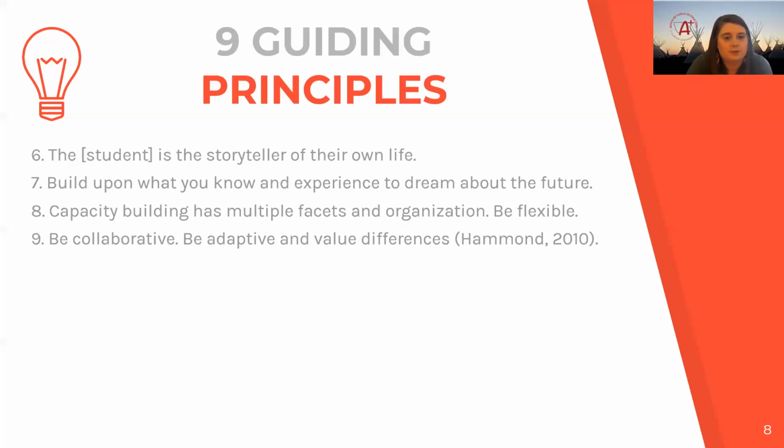The student is the storyteller of their own life. Build upon what you know and experience to dream about the future. Capacity building has multiple facets and organization. You need to be flexible. And lastly, be collaborative, be adaptive, and value differences.